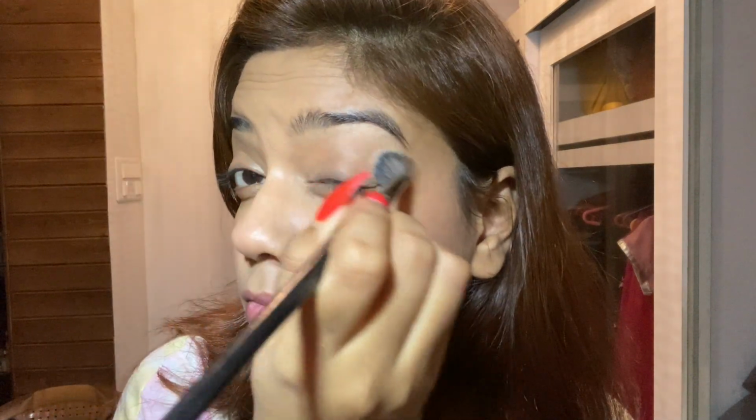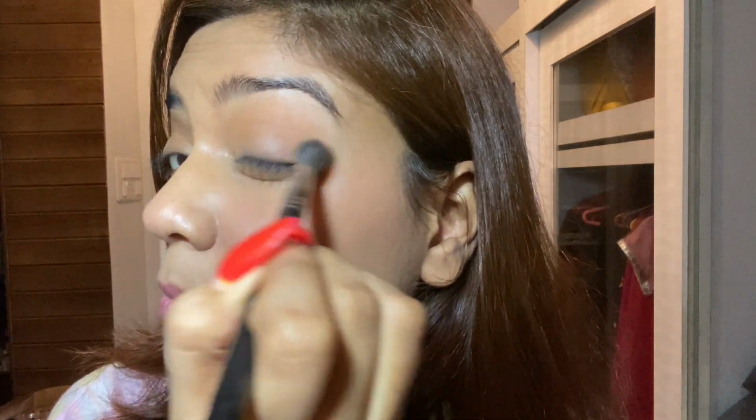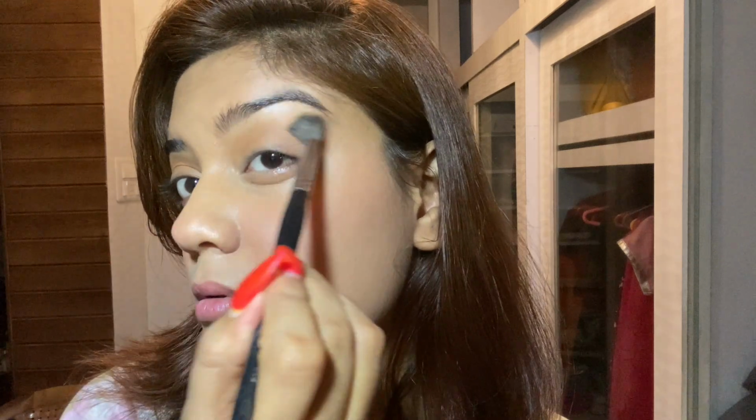So I'm going to take the shade. I did not think what look I'm going to go for, but I'm going to go for something very basic. So first of all, I'm going to take this transition shade right here and put it on my crease. These are super easy to blend and it's pigmented, you guys. Can you guys see it? It's beautiful.